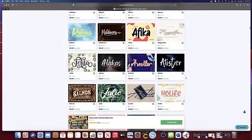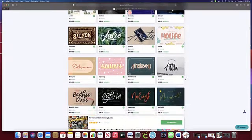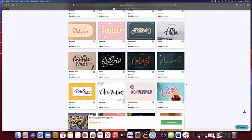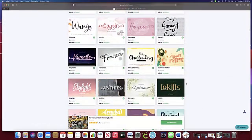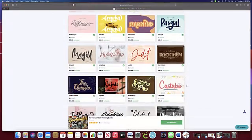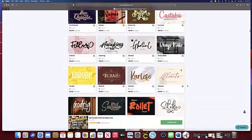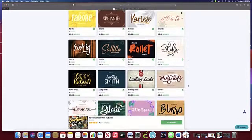So if you download it now, if you're still crafting when you're 90, you can still be using these fonts when you're 90 and selling it with no problem at all. Look, guys, I'm still scrolling through these fonts. This is insane. There's so many. 500 fonts in one bundle. I don't think I've ever seen a bundle with that many fonts in it at all, ever.